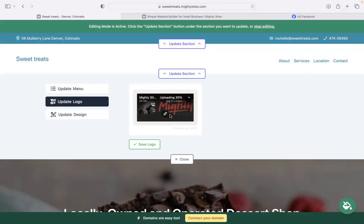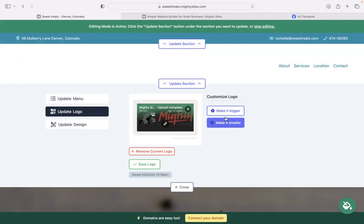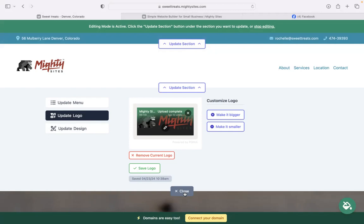Now, if you have a business logo, head on over to the next section to upload it over here. Once it's been uploaded, you can crop it, rotate it, add filters or frames by clicking that little pencil. Otherwise, here on the right is where you can resize your logo. You can make it bigger and smaller to fit into the section a bit better.